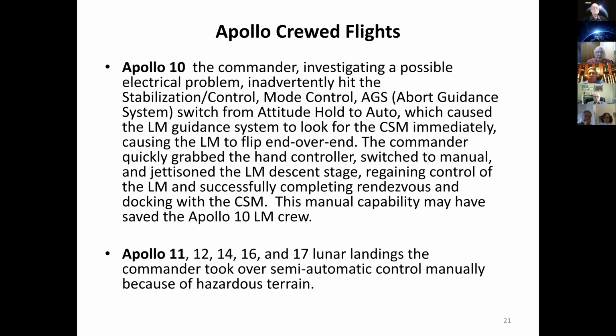We'll go into the Apollo crewed missions. Okay, Apollo 10. The commander, by the way, was Tom Stafford. They were coming up from the moon. They were already launched, coming up from the moon. And he inadvertently, he was investigating what he thought was an electrical problem. The crew are in their spacesuits, with the helmets off and gloves off, but they're still in their suits.